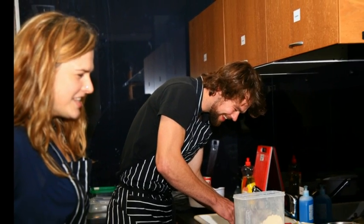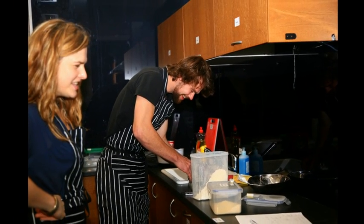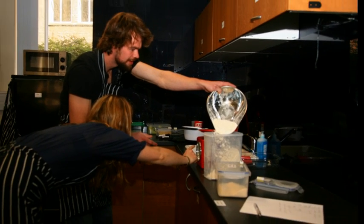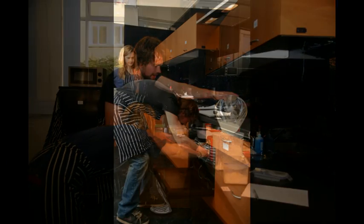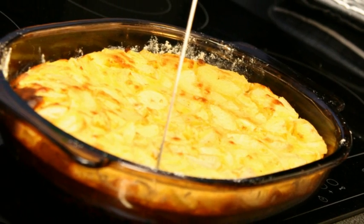90 grammes de sucre. Is that 80 or 90? 90, I think 90, 90. Yeah, 90 grams of sugar. Wait, careful, wait. Bon. C'est bon! Et voilà, vous avez terminé. Il ne reste plus qu'à attendre que le clafoutis soit cuit.